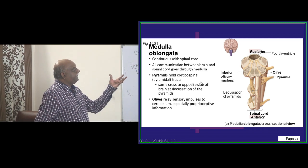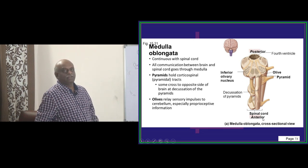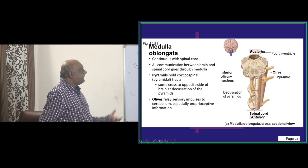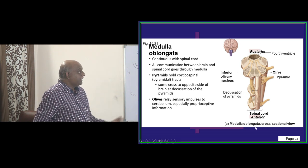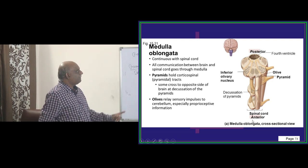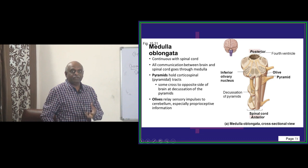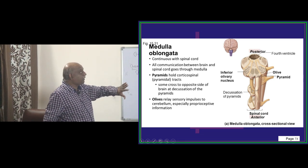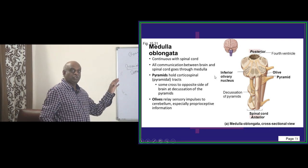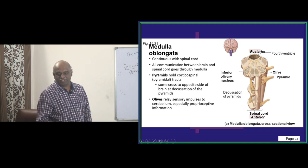So pyramids have the corticospinal tract and they cross to the opposite side at the decussation of the pyramids. Then you have the olives here, the olivary nuclei. And what is the importance of the olive? There are ascending tracts bringing vibration, pain, touch, etc. Once they reach the lower medulla, this olive picks up that information and sends it to the cerebellum, especially proprioceptive information, through the inferior cerebellar peduncle. That is the purpose of the inferior olivary nucleus, is what you have to remember.